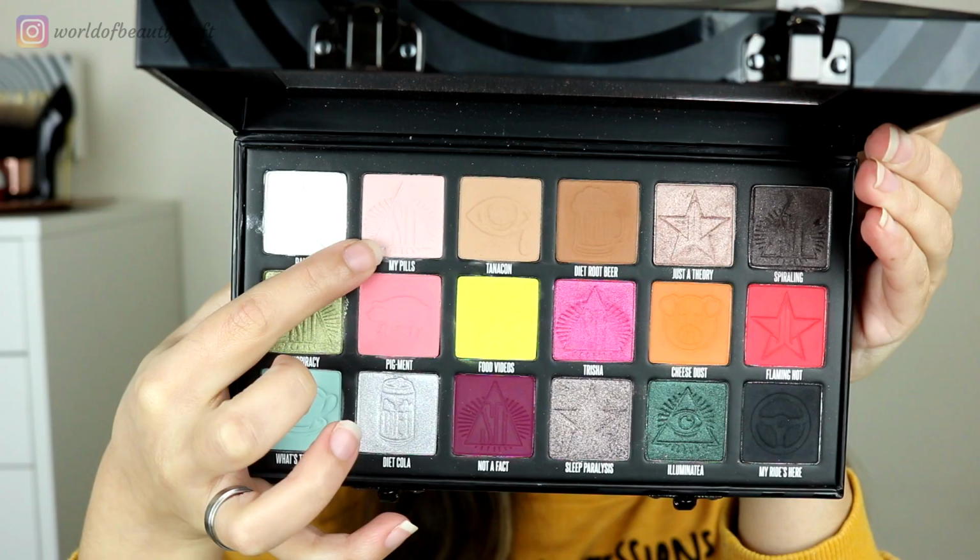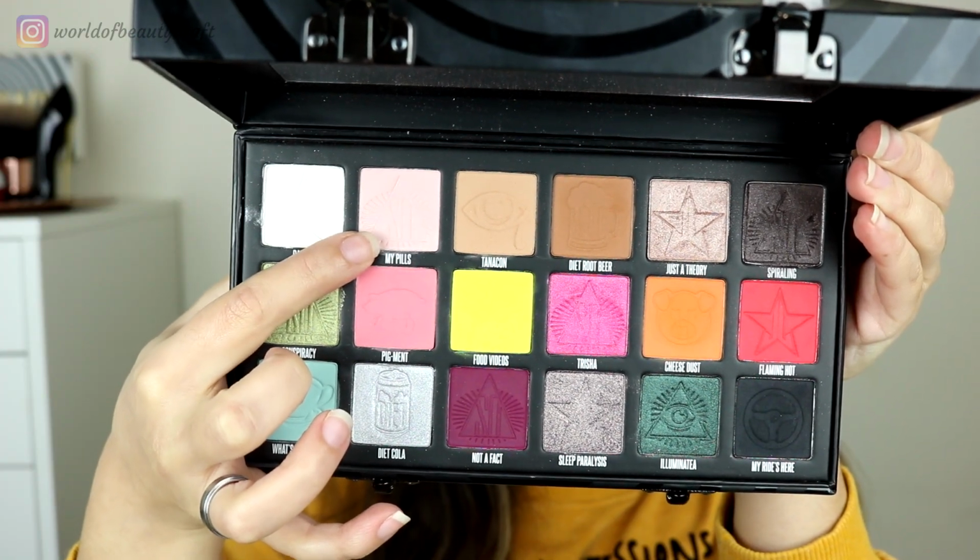So I'm going to use the Conspiracy palette, and I want to do a more soft look because I have something very bold for my lips. I'm going to start with the shade My Pills, and I'm using the Jessup Luxe Soft Crease brush. The numbers on this one are starting to rub off a little bit. So I'm using this shade to create a transition for the next.